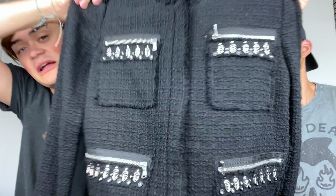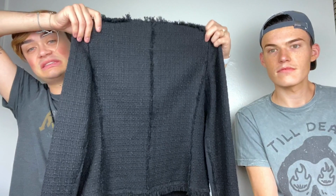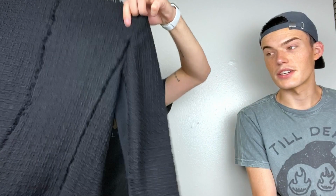beadwork on the sleeve, on the pockets, and then just a plain back. And it is Rebecca Taylor, size 10, and it's also new with tag for $550, and they didn't mark it up at all. It was like $13.99, and I had 20% off. So not only is his a lot cuter than mine, it's also new with tag.